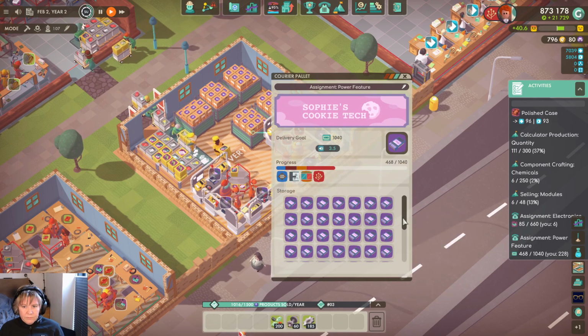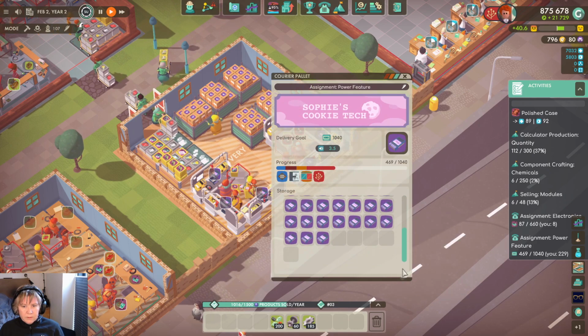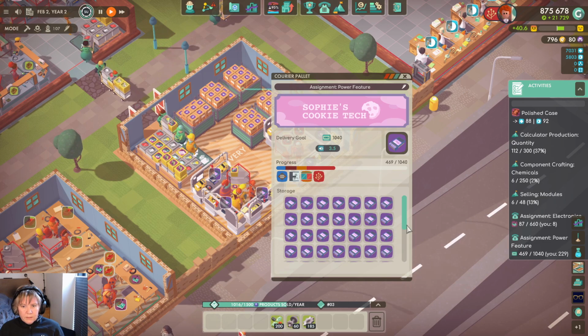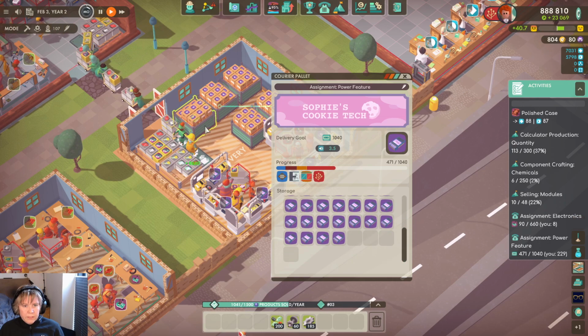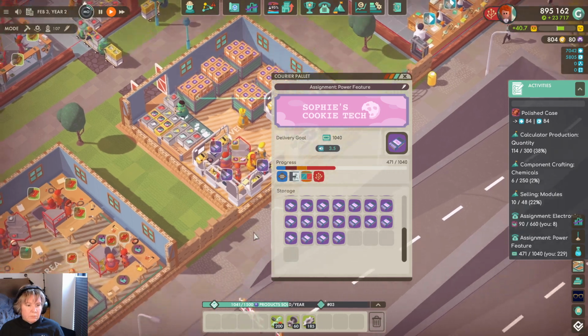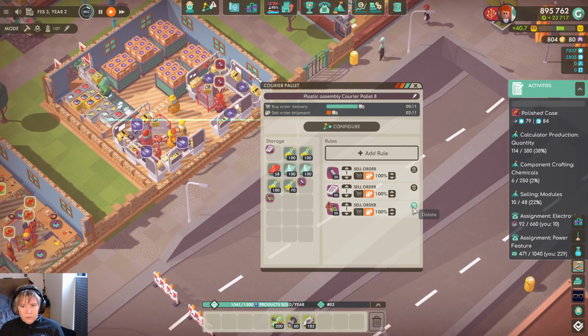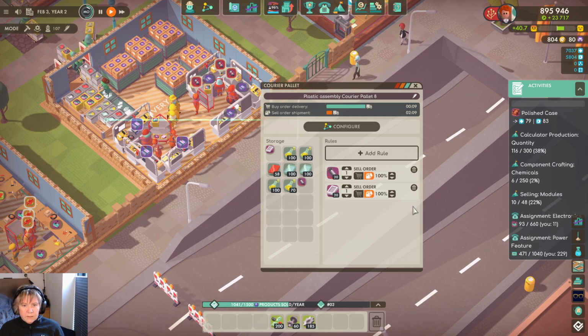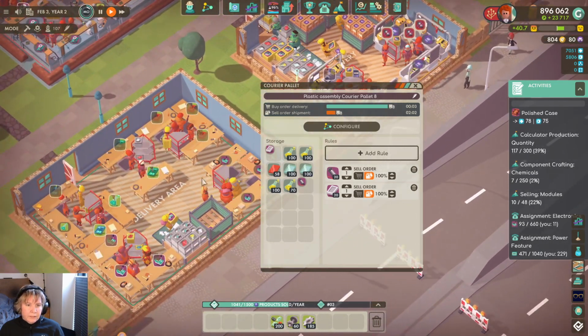Is this filled yet? Not quite. Is this one filled? Not quite. What about this one? Not quite. Not quite. And not quite. Okay. Fair enough. Oh, it's already sold my surplus. Okay.